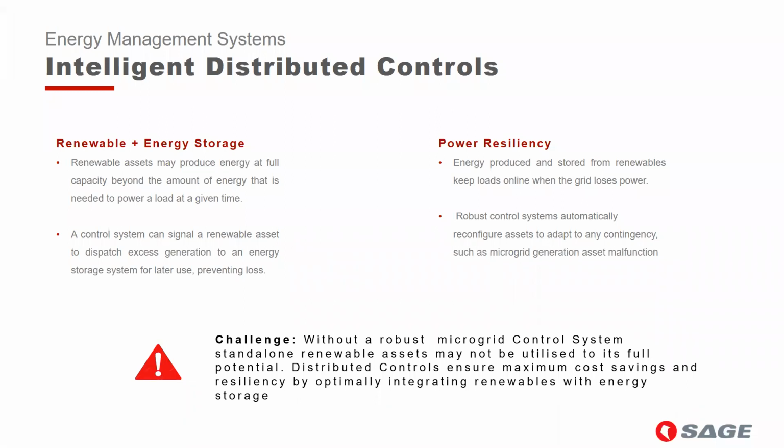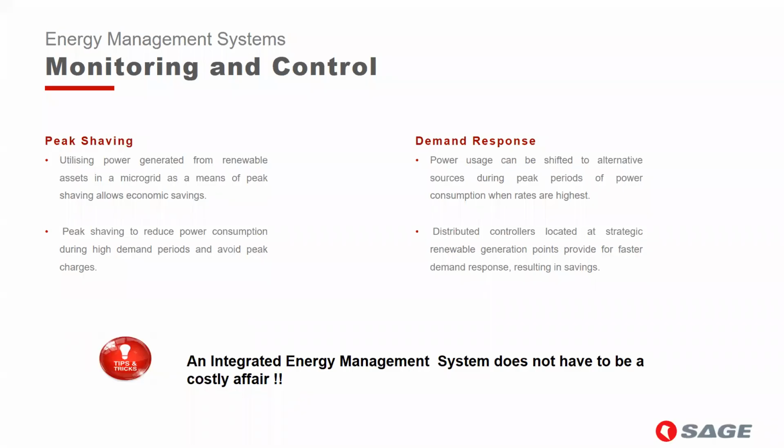Distributed controls by energy management systems ensure maximum cost savings and resiliency by optimally integrating renewables with energy storage. Energy management systems can also provide energy cost savings via implementation of functions such as peak shaving and demand response. It should be noted that energy management systems can range from simple to advanced depending on your application, and can be integrated and implemented by various design options and do not have to be a costly affair.